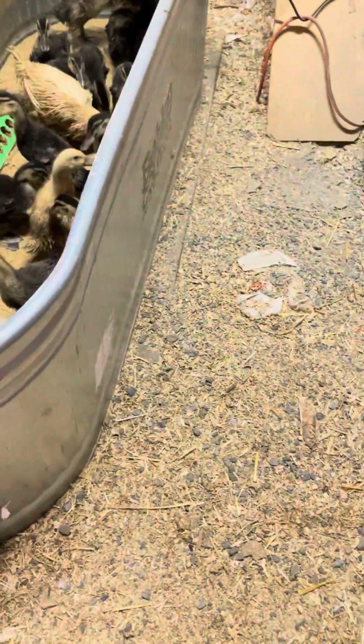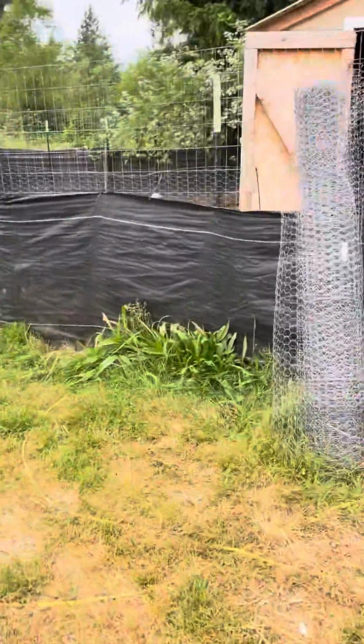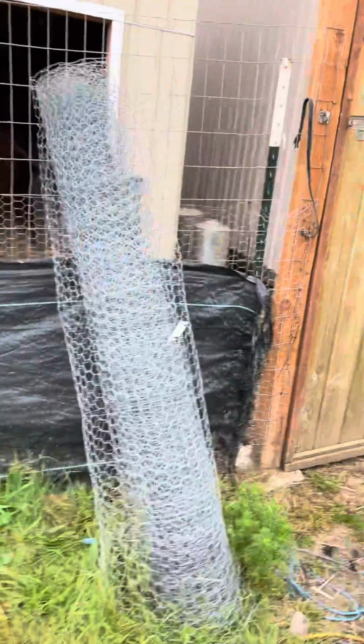Yeah, we need to get that meat bird out of that area. So if you're still hungry, eating everything up. Well, pretty sure that's it for now. I got these guys their water behind the coop, those two metal bins. Filled up to the top last night, so they should be good for water.